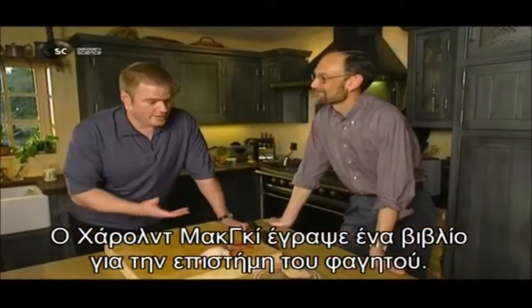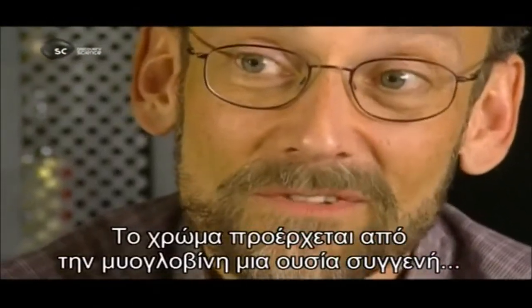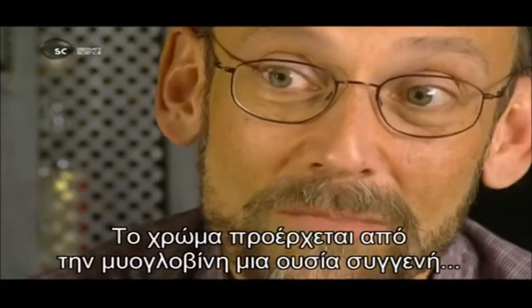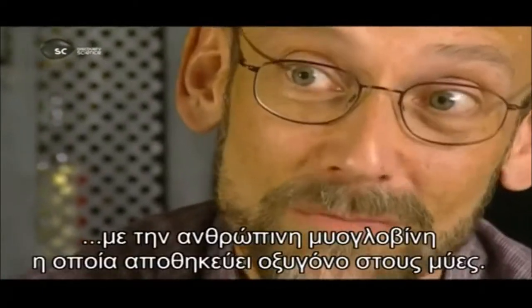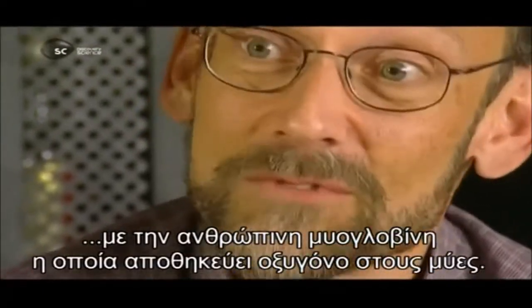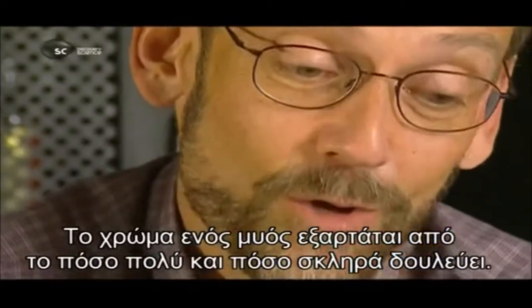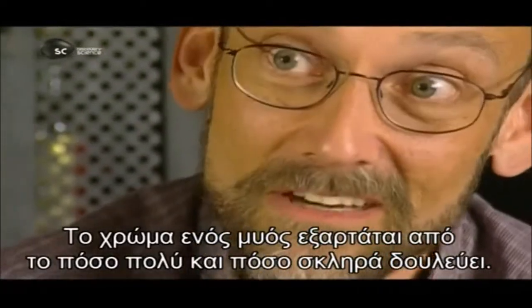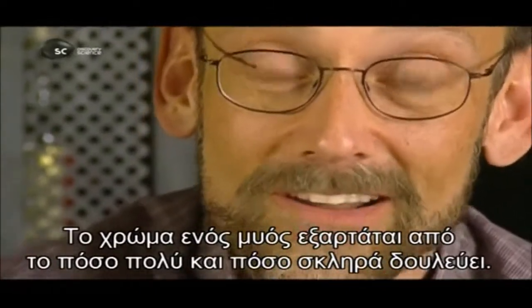Here's Harold McGee, who wrote a book on the science of food which changed my life. The color comes from a particular molecule called myoglobin, and it's a relative of the molecule in our blood that makes our blood red. And both of them have the same job, which is to store oxygen. And the amount of myoglobin that you find in a muscle, and so the color of that muscle, depends on how hard and how long that muscle has to work.